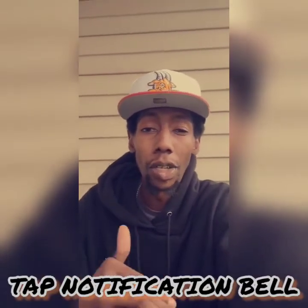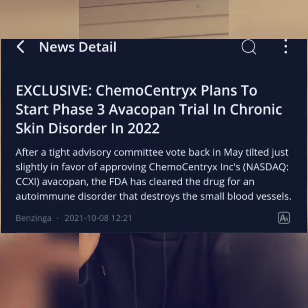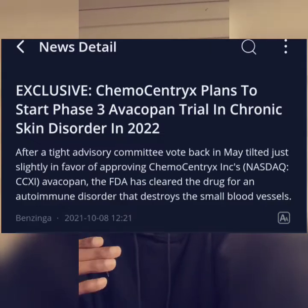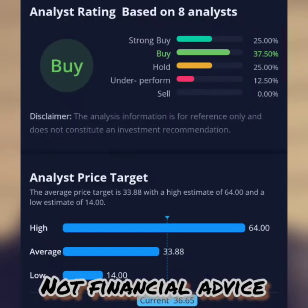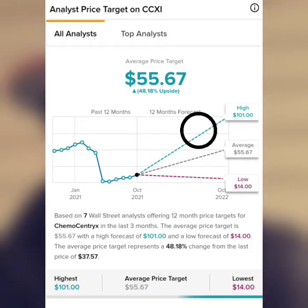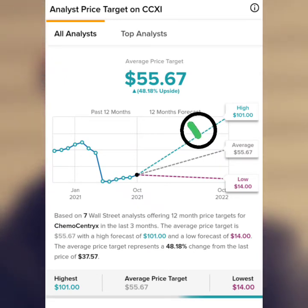Anyway, ChemoCentryx also just announced that they're about to start working on their phase 3 trial to treat skin disorders in 2022. So after getting FDA approval, they've been quiet over these past few months, but probably getting down to business, doing what they got to do. And they're probably about to start rolling things back in, get back to that $50, $60, $70 mark, because they got good ratings and price targets by analysts. So maybe they're about to get back there, and who knows, in a couple of years it could be a $100 plus stock.